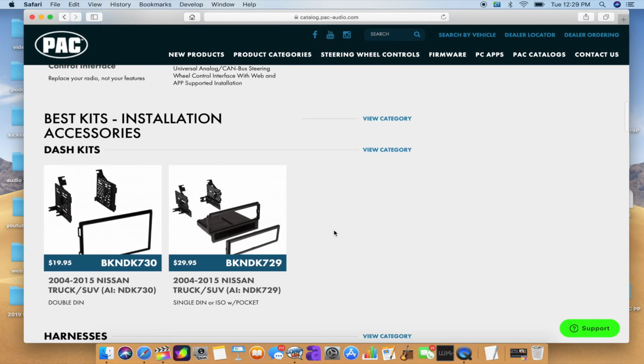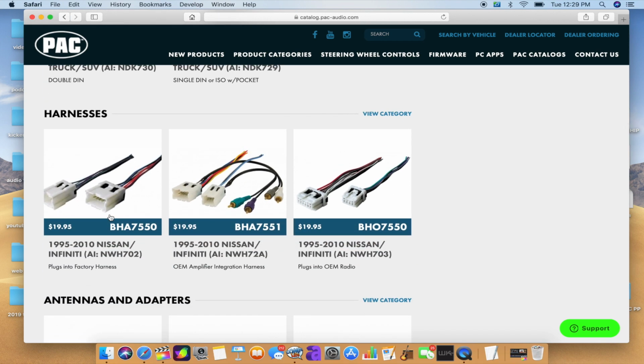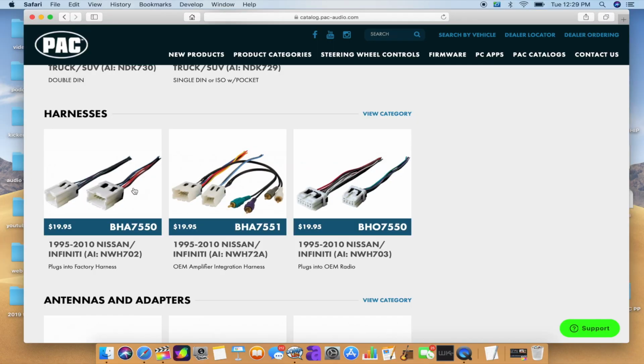Moving on, dash kit. Do we want to do a single DIN or a double DIN? Definitely want to do a double DIN. For this, the BK-NDK 730 would be something we'd be interested in. Then we have a harness we're going to need, which is the BHA 7550. This is a BHO, which means this plugs into the factory harness. We don't need that. And we know we don't have a factory amplified stereo. That means we want this one.